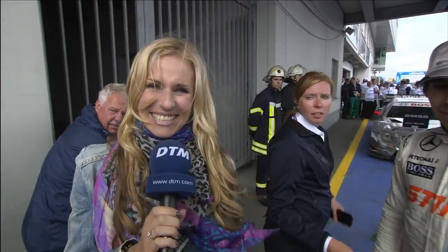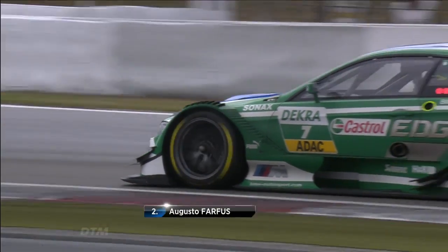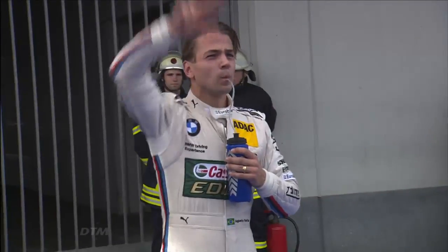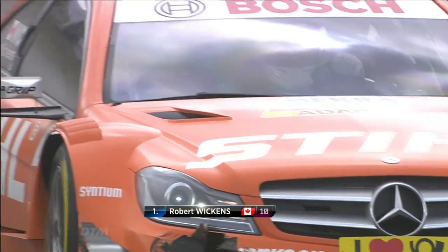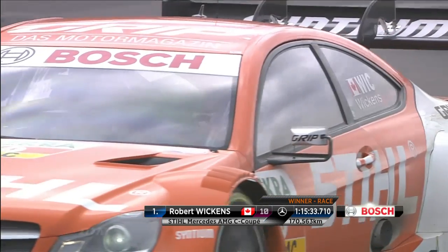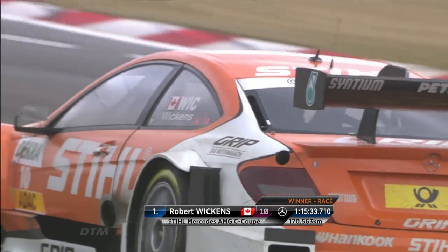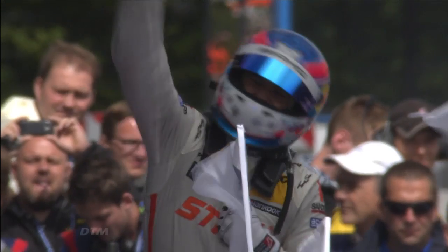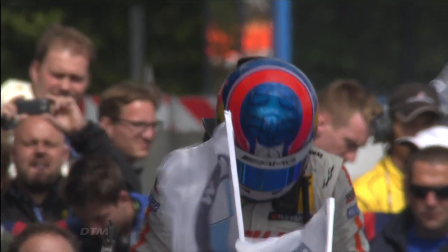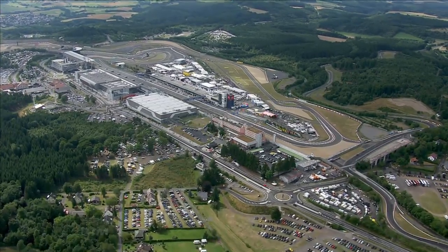Back to you. So Robert Wickens there, and just before that we were looking at the points chart, and the big loser there, Spengler, going down 2 places in the Drivers' Championship, Andrew. Yeah, Wickens moving up to 3rd. There's Farfus. You'd think he'd won. Well, it was hugely entertaining motor racing. Great stuff, wasn't it? Yes, it wasn't without incident, was it? Right from the first corner. Well, the winners: Wickens, Farfus, Rocky as well, Vietoris, and the losers definitely people like Paffett, the main one.